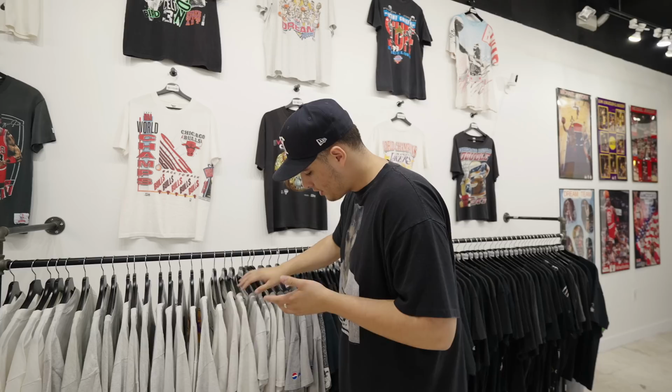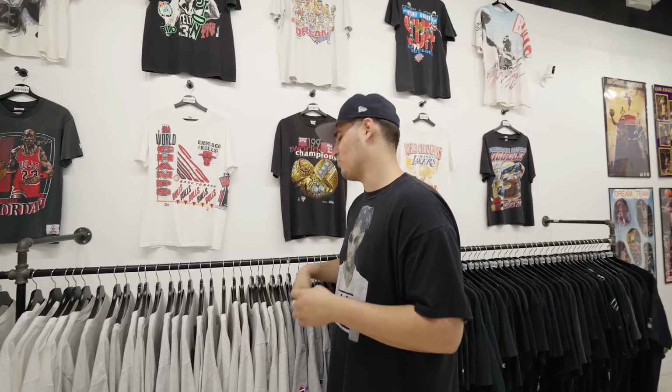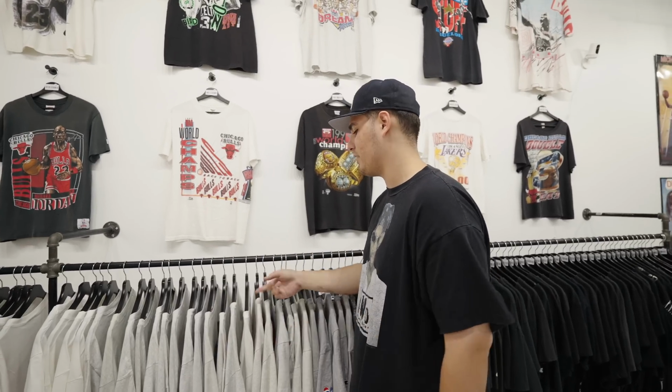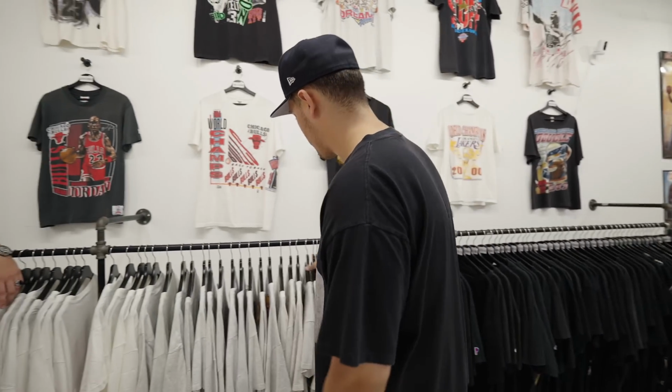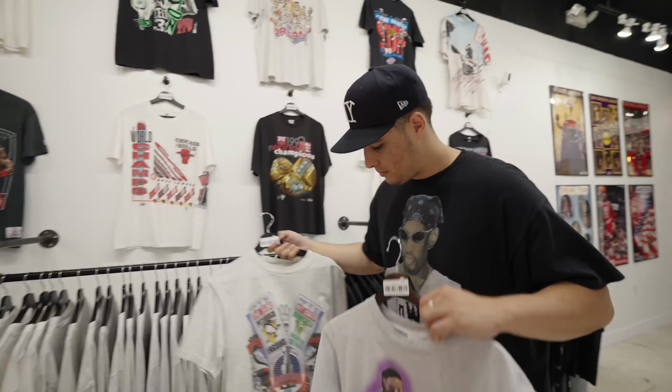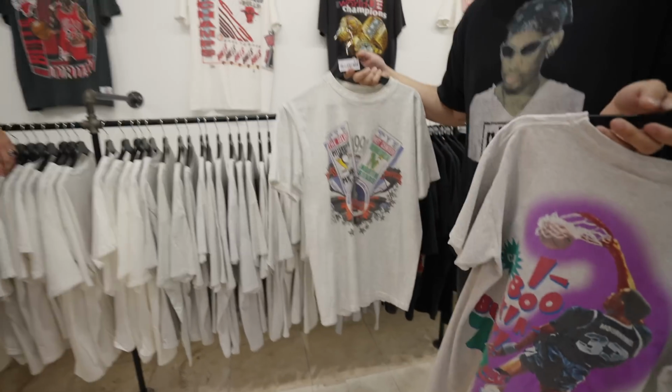Another thing is our racks are very curated. We don't have really any BS in the racks. I'm not trying to throw any shade or anything, but a lot of stores do have a lot of really mid tees throughout the racks, and you finally pick up one and you're like, oh, okay, this one's decent. But anywhere I'll just pick up a couple random tees, you'll see it's all fire. There's no really bad stuff on the racks.